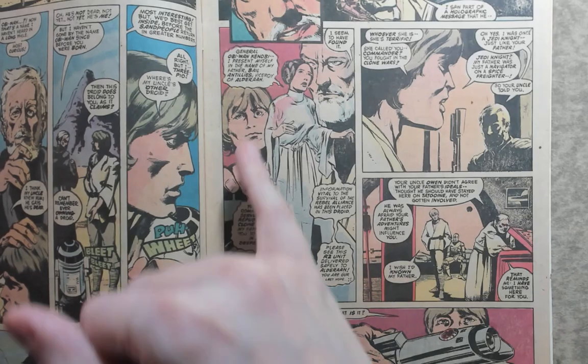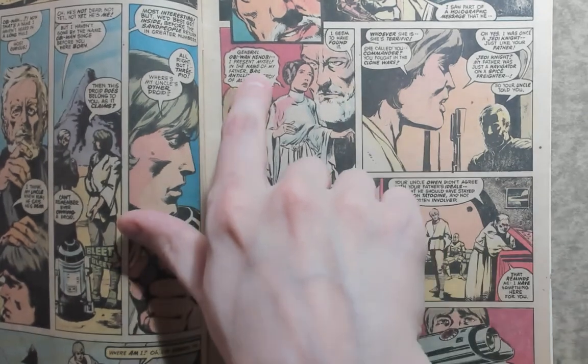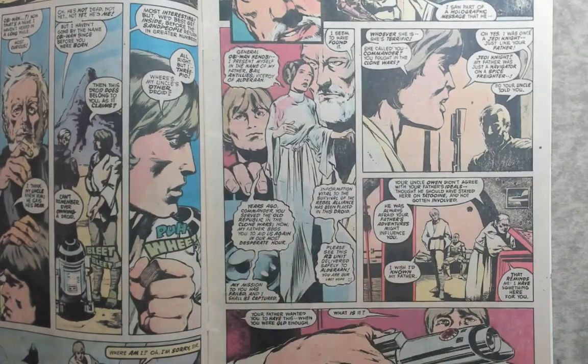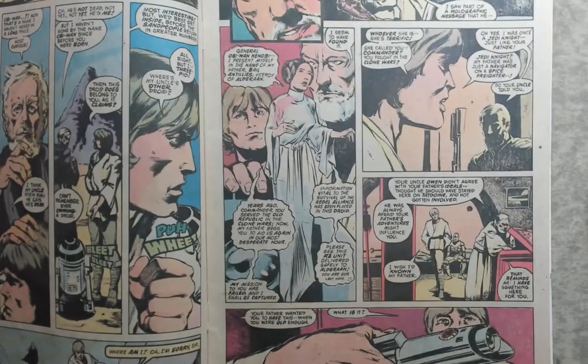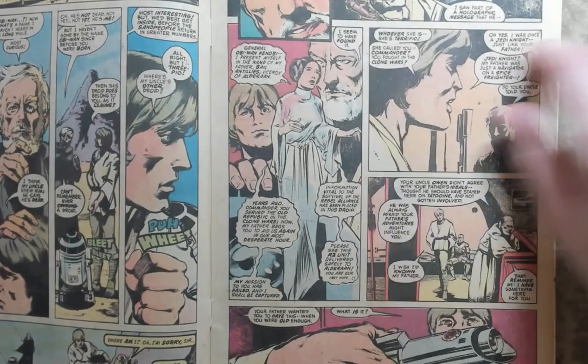But they didn't know Wedge yet, so I assume they just thought Bail's name was Antilles, perhaps? I'm not entirely sure. Interesting little thing there. I seem to have found it.